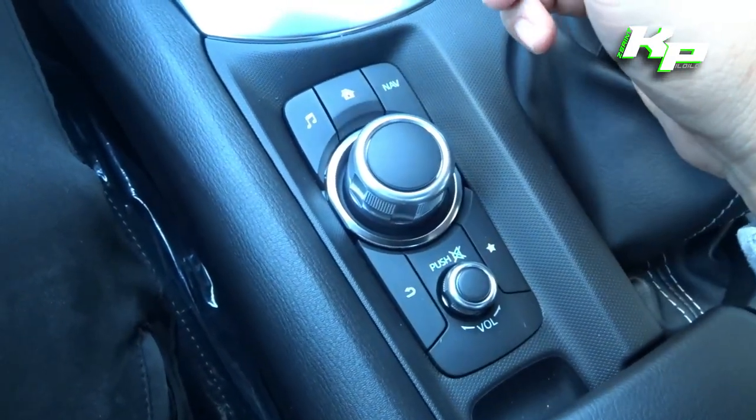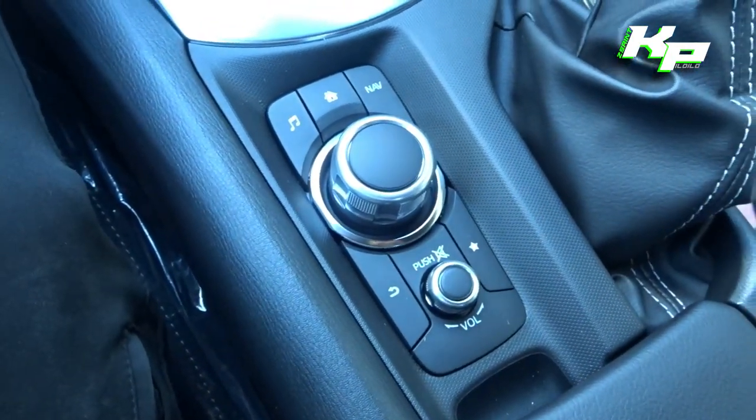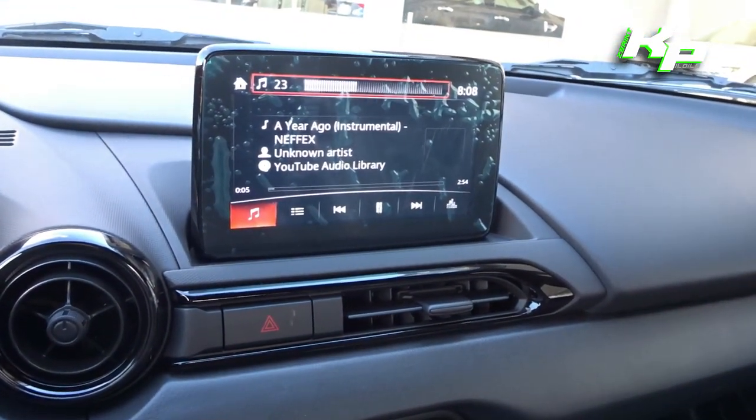Just ahead of the control knob are 3 sets of buttons, such as audio, home, and navigation. Behind the control knob, there is a go back button to the left, in the middle is a volume and power knob, and to the right is a favorite button.